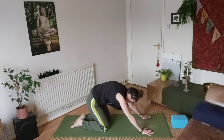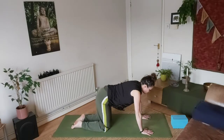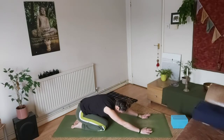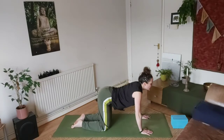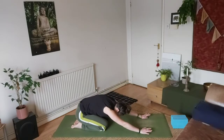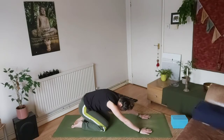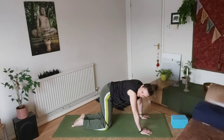So we're warming up the body here, which is something that is particularly good if you are experiencing or do experience pain or discomfort in the lower abdomen. And of course, what we're also doing here is we're moving the lower spine. So we are exercising the muscles and the joints. Just one more. And then we're going to go to the center.